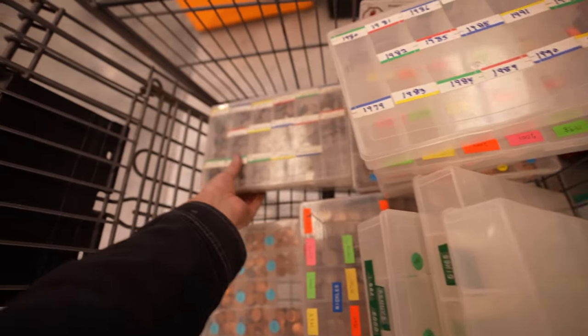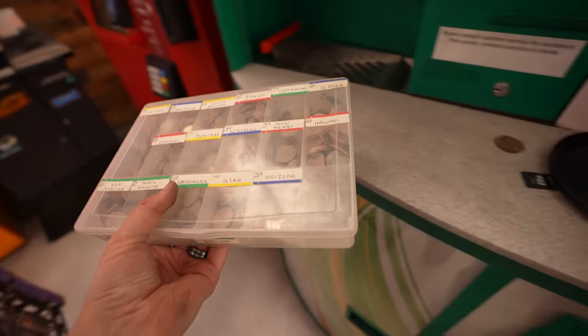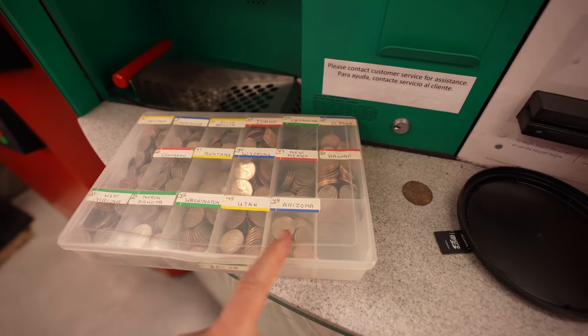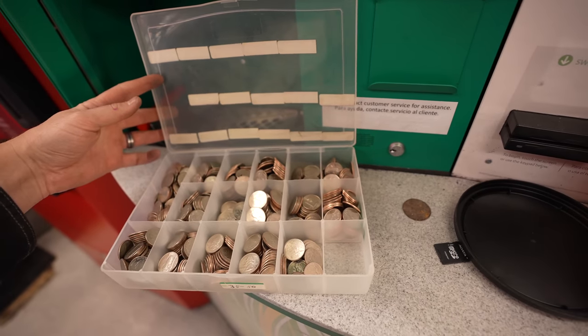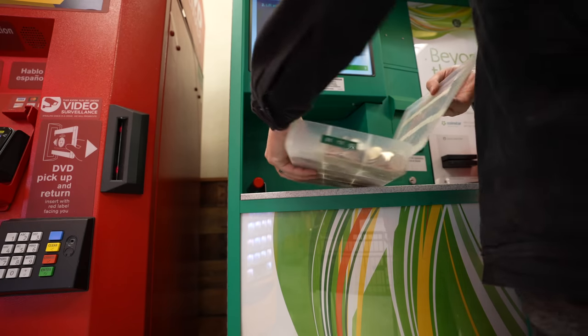Let's do, how about some more state quarters? This is a lot of different states here. We got a good old Utah there, my state. There's a lot of them in here, oh my gosh, okay.